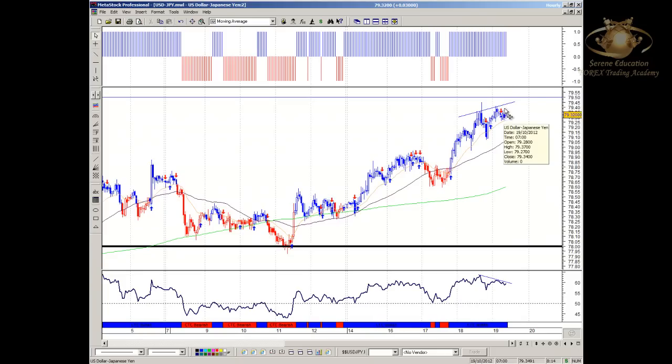So looking for the entry on the US dollar Japanese yen, wait for the confirmation break above 79.50, otherwise hang tight, be patient, and wait for that confirmation break. If we don't get it, we should see a bearish engulfing candle here, which would tell us this is now resistance, and then what we should be doing is targeting the downside.